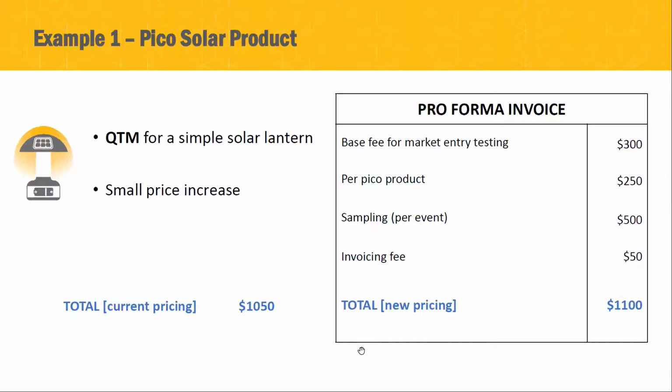Please note that the base fees come with the testing agreement signed. So if you have multiple products in one agreement, the base fee will only be charged once. But going back to this case, the total amount of the invoice with the new pricing has a very small increase from what we currently charge, which is just $50. So there's really not a lot of difference in a case like this with our new pricing approach.